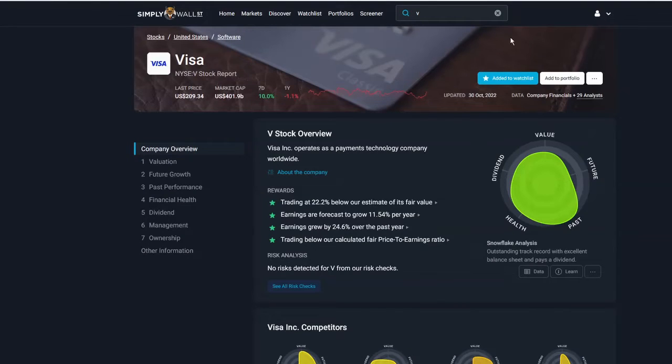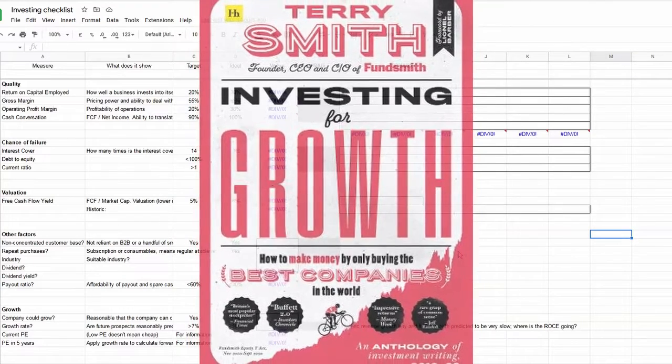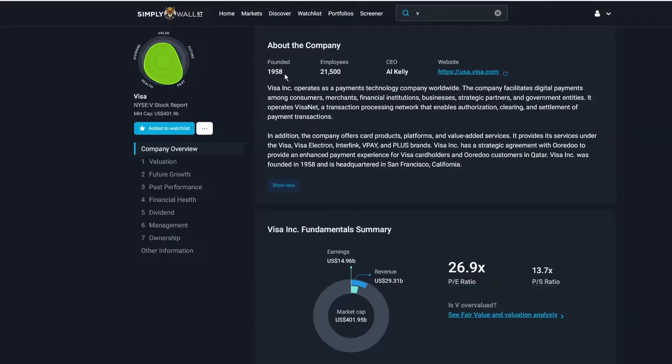Let's dive into the screen and look at Visa. Right, so my objective here is to determine if Visa is a good investment for my portfolio and a quality stock. I'm going to be using this investing checklist I've created, which is borrowing heavily from Terry Smith's teachings of how he defines what a quality stock is. So first of all, Visa was founded in 1958, so it has a very long history of surviving recessions, business instability, market instability, and so on.